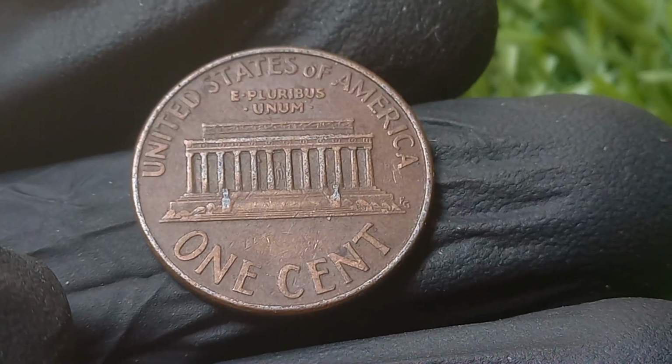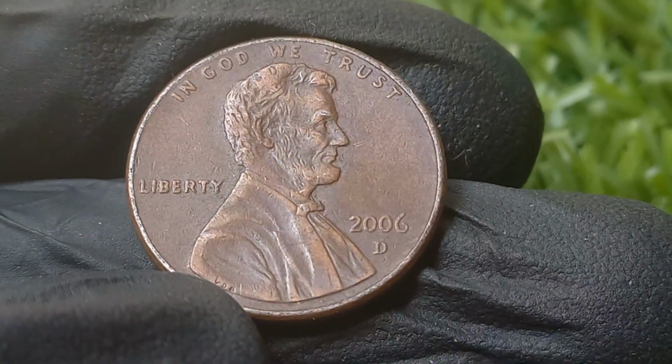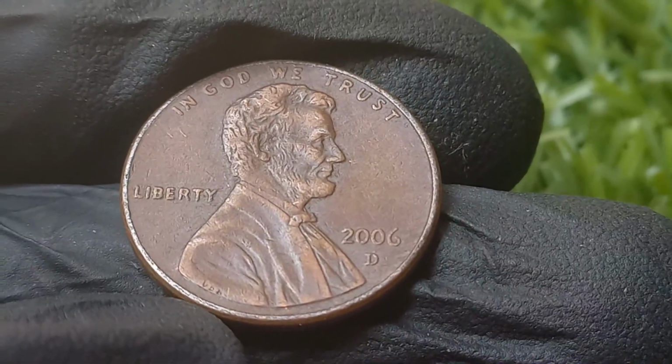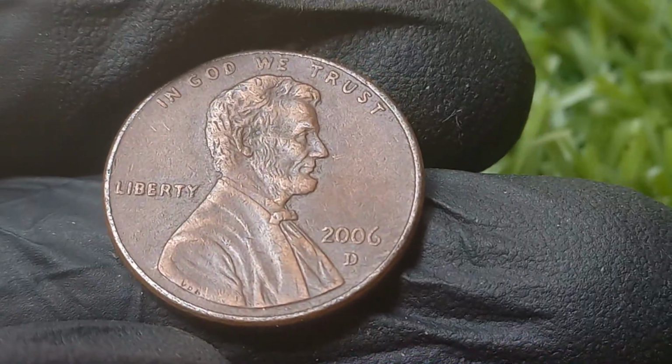no one knows exactly how many of these coins exist. Some experts say only a handful. Others believe dozens may still be hiding in circulation, quietly passing from hand to hand. Imagine that $1 million miracle coin sitting in a penny jar, waiting to be discovered.